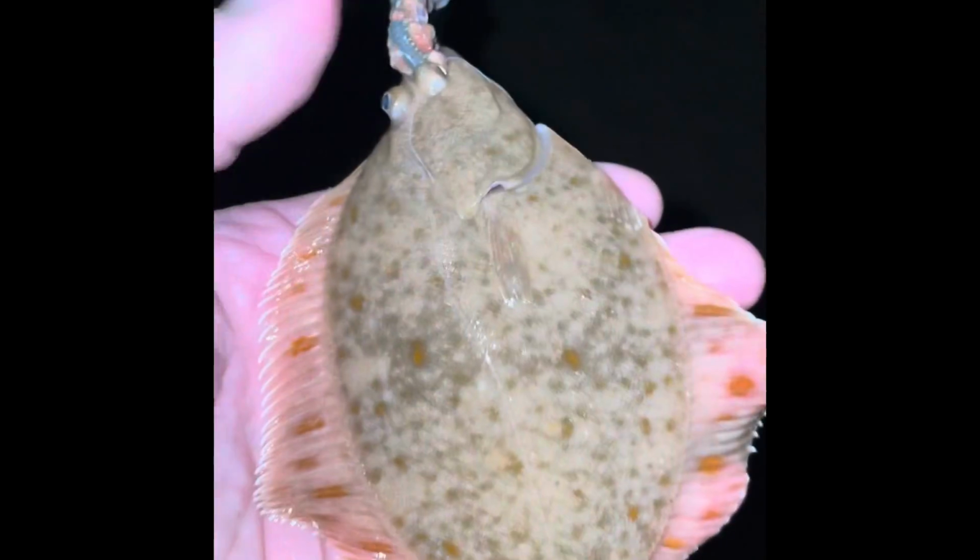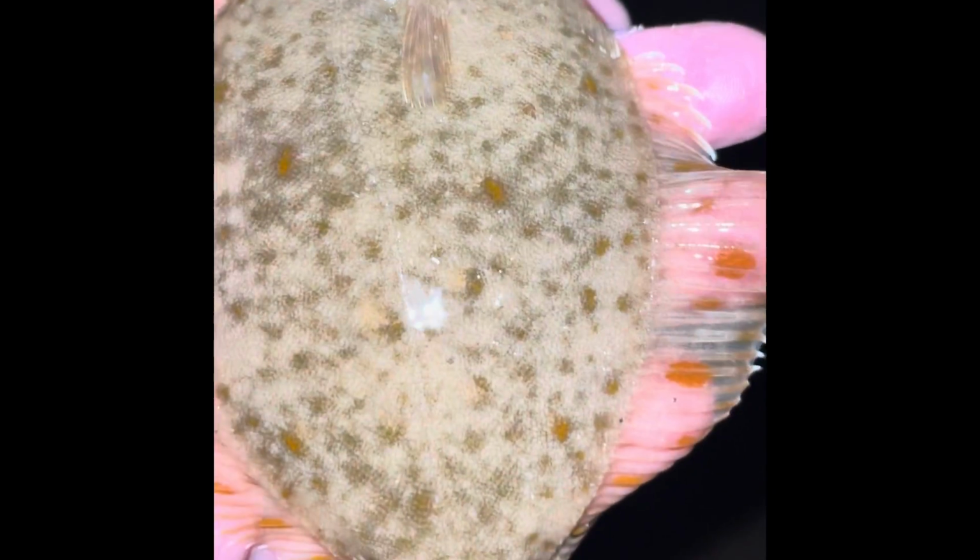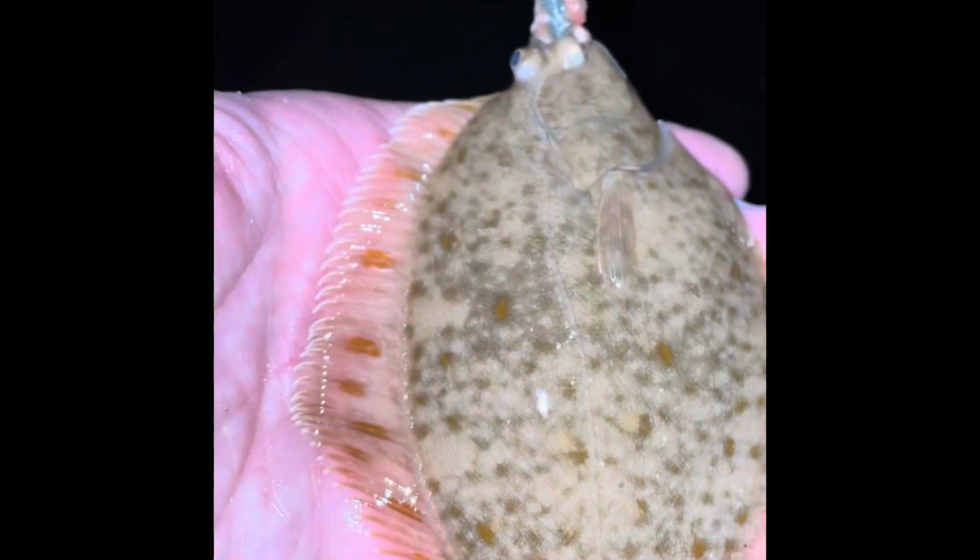Well, there we go. Another one. Quite small, this one. Tiny one. Nothing like the last one. Just across my palm in my hand. Another flounder. Don't be fooled by the spots. It's not a plaice. Get that one back in.